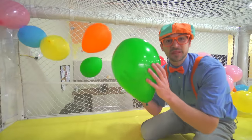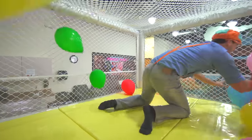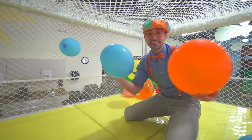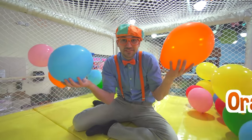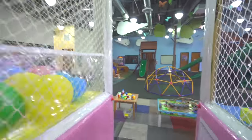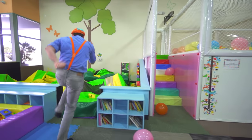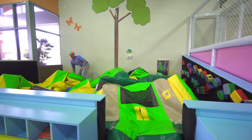Whoa, okay, look. This balloon is the color green. Whoa, and look at these two. This is blue and this is orange. My two favorite colors. Okay, let's go. Balloons were so colorful. Ooh, and what's this? Come on. Stay right here. Okay, here we go.